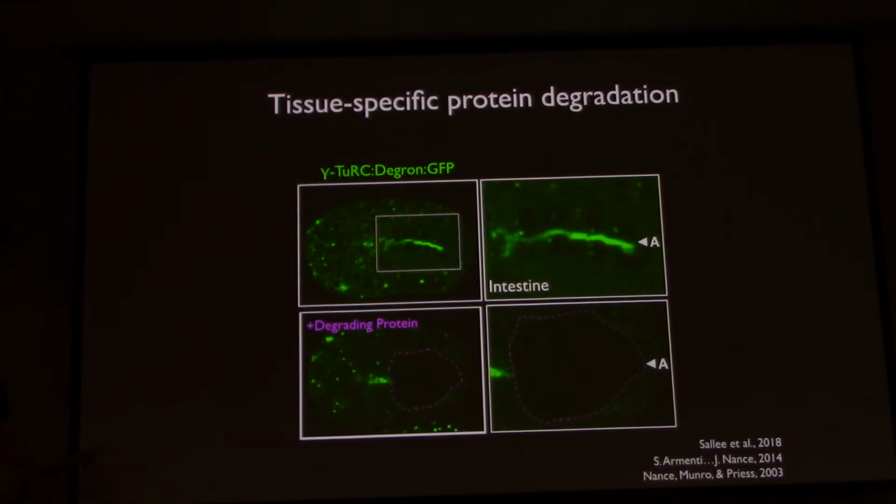Now we can express the degrading protein specifically in the gut, and we can remove gamma-TuRC specifically from the gut, which is awesome. Because now the embryo is alive, it got to where it needed to get, and then we depleted the protein of interest. So for us, this is a huge boon because now we can do all these kinds of experiments.